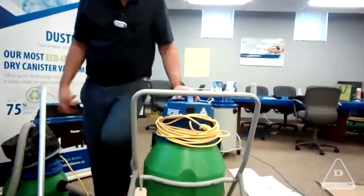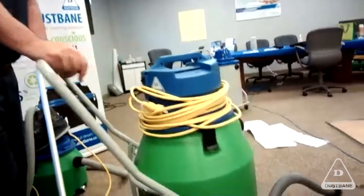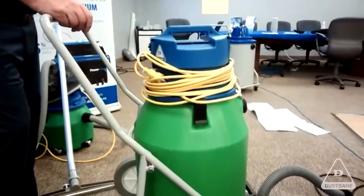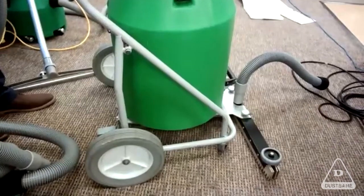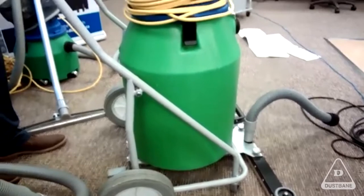I mean, all your IGAs, Metro, Sobeys, they need one of those to pick up the slush in the lobbies or where the traction's coming in. They need it in the back. And if something's spilled and they don't have an auto scrubber, they can use the tilt and pour.